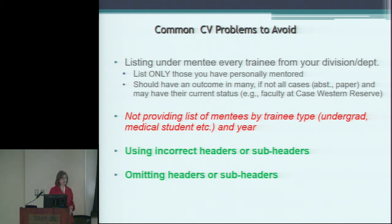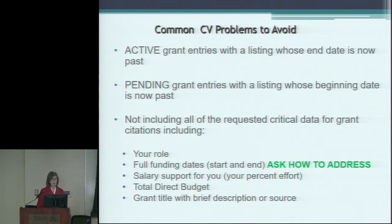It's always difficult to make sure that everything maps correctly and that the reviewers are really looking at where they should be. We said earlier that with Interfolio we can't omit headers or subheaders. They will show up whether you have something under them or not. That's one of the few deficits, I think, of this program, that it is not specifically created for the individual like your own CV format can be. So if you have any questions or comments, please stop me.